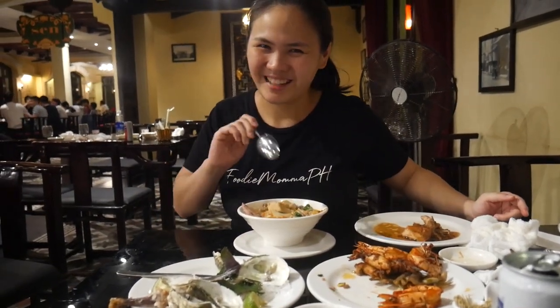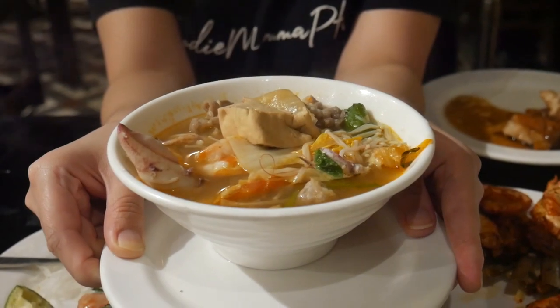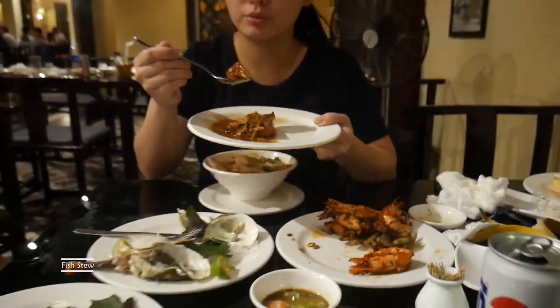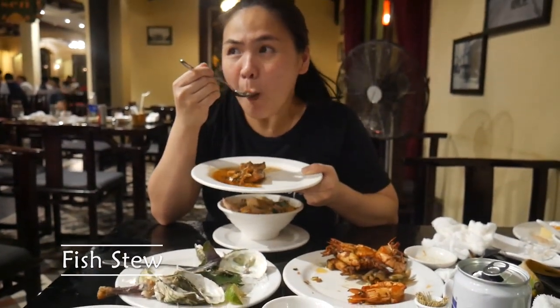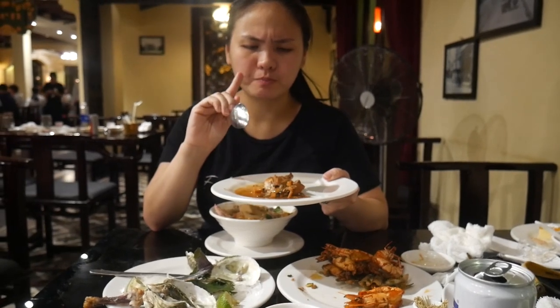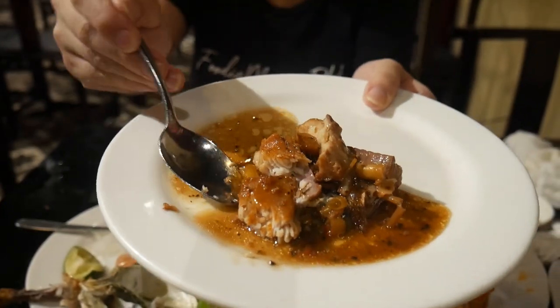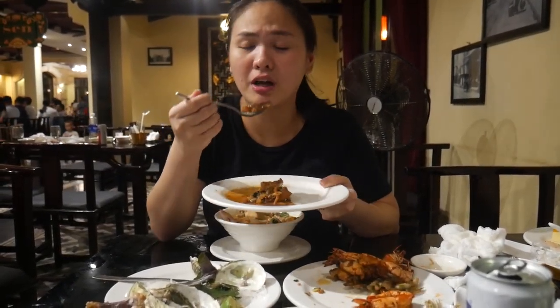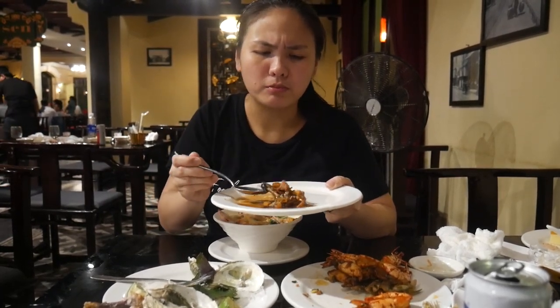You think I'm done yet? I got a seafood noodle soup and fish. Let's try the fish too. Really soft. Salty, gingery, peppery, a little spicy, but it's good. The fish is tender. Oh, really good.